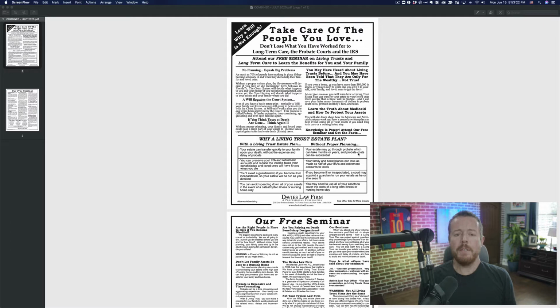So what I would do probably, first of all, I would set this up more like an infographic rather than just a big flyer like this. I would definitely add some more color to it, and I would add a lot more bullet points that allow people to categorize things. So for example, you may have heard about living trust before, and you may have been told that they are only for the wealthy. Not true. So, okay, if you own a home or have more than $80,000 in assets, or if you're 40 years old, or if you have kids, you know what I mean?